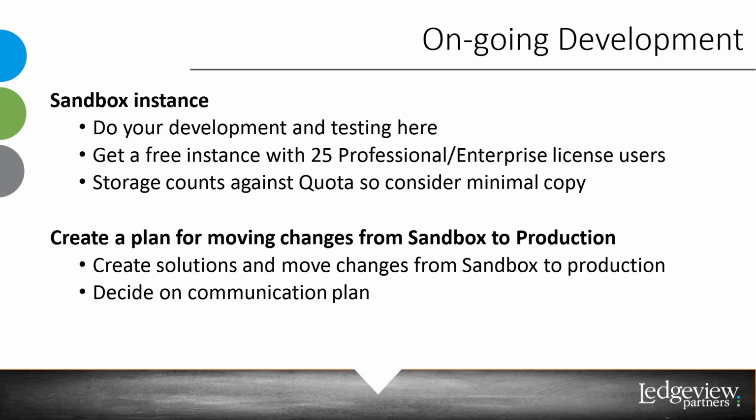All right, ongoing development. I keep mentioning a sandbox instance. This is where you do your development and testing. You can have multiples of these, so you can have more than one sandbox instance. You get a free instance with 25 professional or enterprise license users. And a consideration again is that the storage in this counts against your data quota for online.